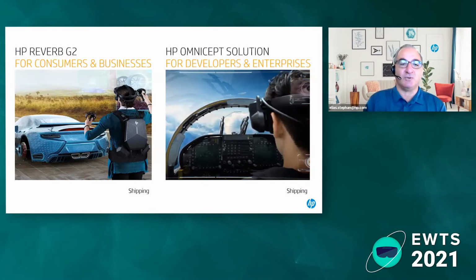The first one I want to share with you is the strategy for HP in VR today. On the left-hand side of the screen, you'll see the HP Reverb G2. I'm sure most of you have seen that in the news or maybe have that headset itself. That left-hand side of the screen is positioned and focused on consumers, and some businesses might also adopt these headsets. The Reverb G2 has the highest resolution in the industry today, 2160 per eye, and it has been shipping since last year, October 2020.